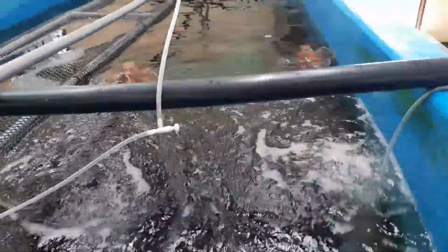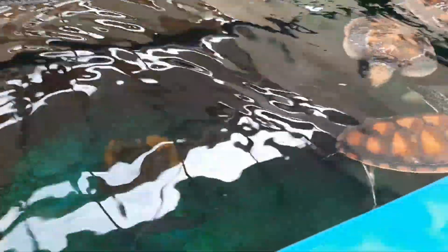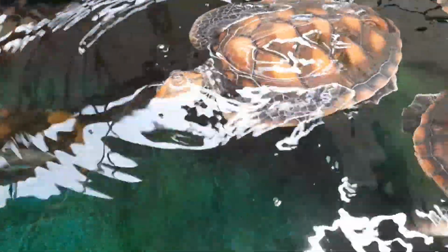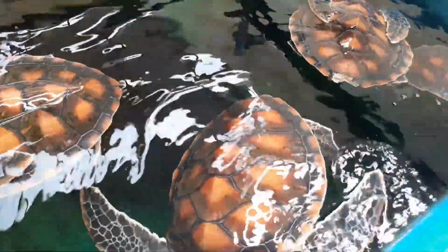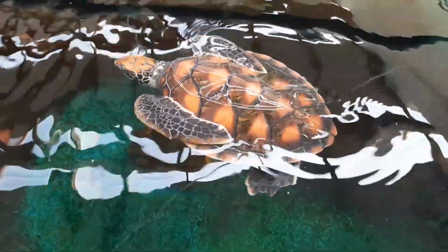It's amazing how many turtles you can find here in Palau. Oh, look at those wings, it's really cute. Oh, they're so cute.